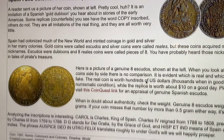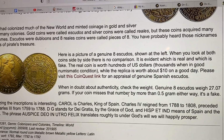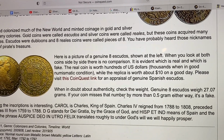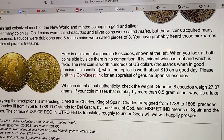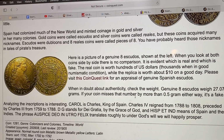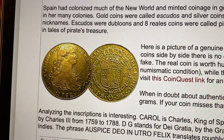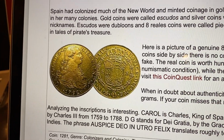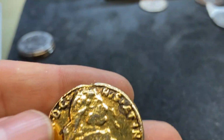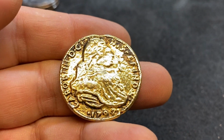Maybe there's the word copy on it somewhere that I did not see, but the real one should weigh 27.07 grams. So they're saying if it misses that number by even 0.5 grams either way, it is a fake. And you can see just from the picture online the amount of detail on this coin. When I take you back to what I found, that is really a bad fake.